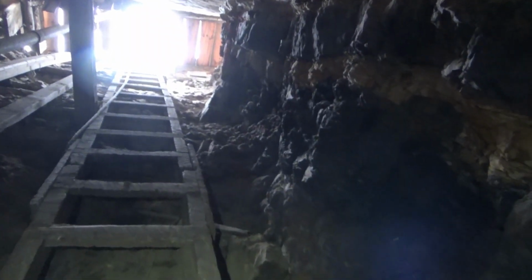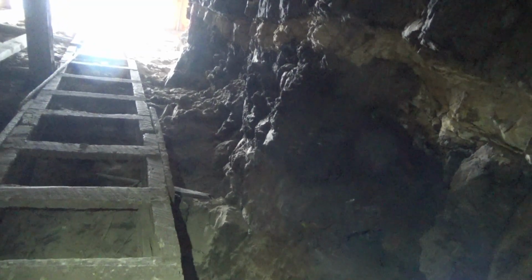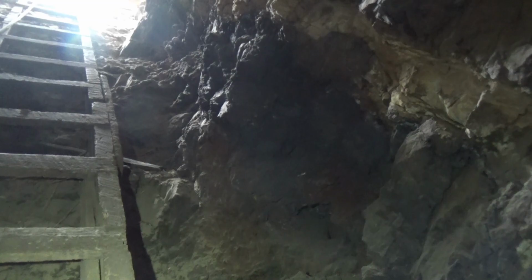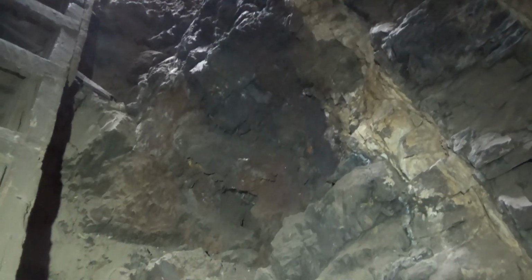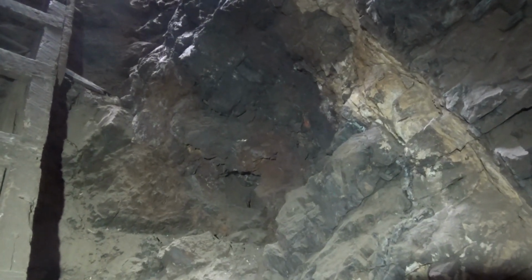So let me work my way up here and follow the structure. And I'm going to have to edit this together because I've got to use both hands at times. But there's Pack Rat Penthouse. Going up, you can see the hanging wall, that loose structure, the black, another loose structure. And then there's this just messed up zone that has the high grade in it.